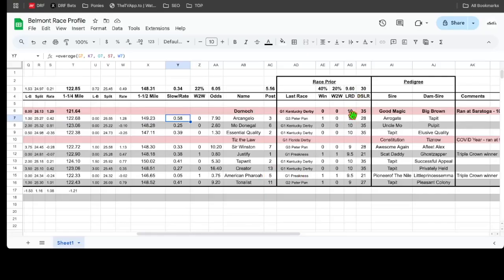LRD is last race distance, so in terms of furlongs, this Kentucky Derby was 10 furlongs. This Peter Pan was 9 furlongs, which is 1 mile and 1/8. Kentucky Derby 10, Kentucky Derby 10, Peter Pan 9, and so on. DSLR is days since last race. So the eventual Belmont Stakes winner, how many days ago was their most recent race before winning the Belmont Stakes? And if we average them all up, we get an average days since last race of 30.